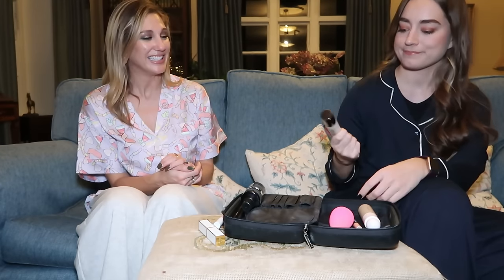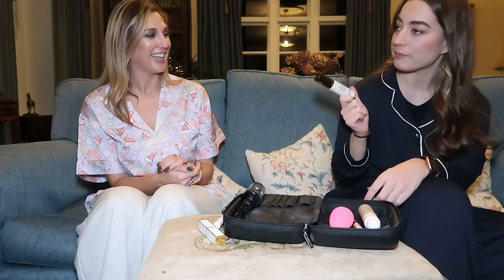I brought a new beauty blender. Very nice. That's one of my favorite things. The old ones don't look that great. Then I have the Hourglass Veil Primer. Kind of like that one. I've got about that much left. And the Rare Beauty liquid foundation. I don't get the hype. I don't either. I don't see what people are so excited about. Same. That's fair.